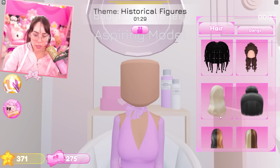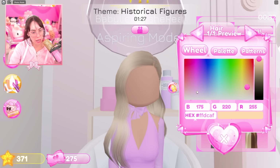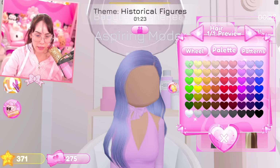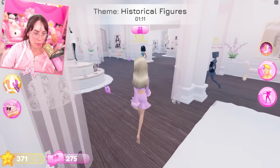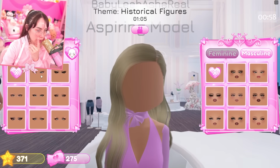Okay, we didn't get to check out this hair. Ooh, this is going to eat. We did not get to check out this hair. But I'm sorry, this hair. Okay, let's check out the palette. Okay, this definitely helps. This definitely helps. Now makeup, please. Should we try to make like a custom makeup?